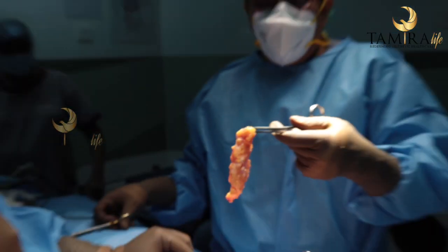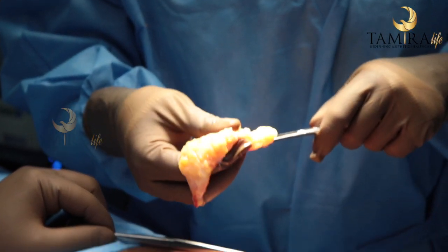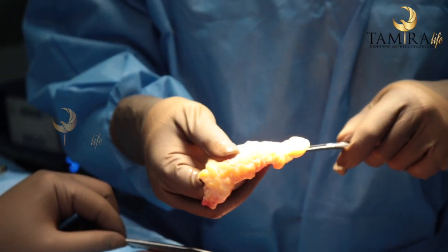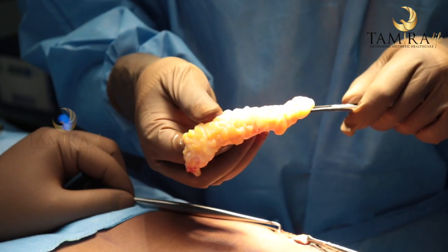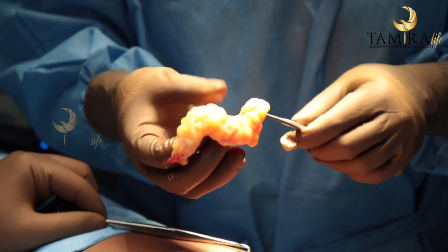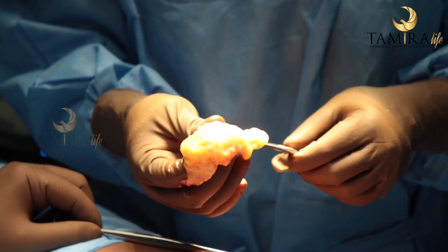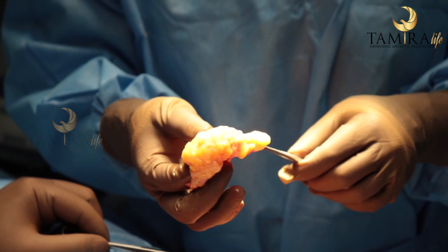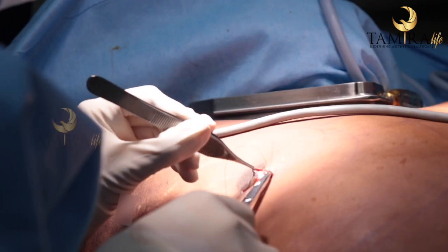So this is what we call the gland. You can see these are tough tissues. This will not come with liposuction. You'll be abrading a lot of tissue if you try to remove it through liposuction, and neither will it melt through ultrasound or laser. So that is why this gland is removed. Unless you remove this gland, the chance of recurrence is very high.